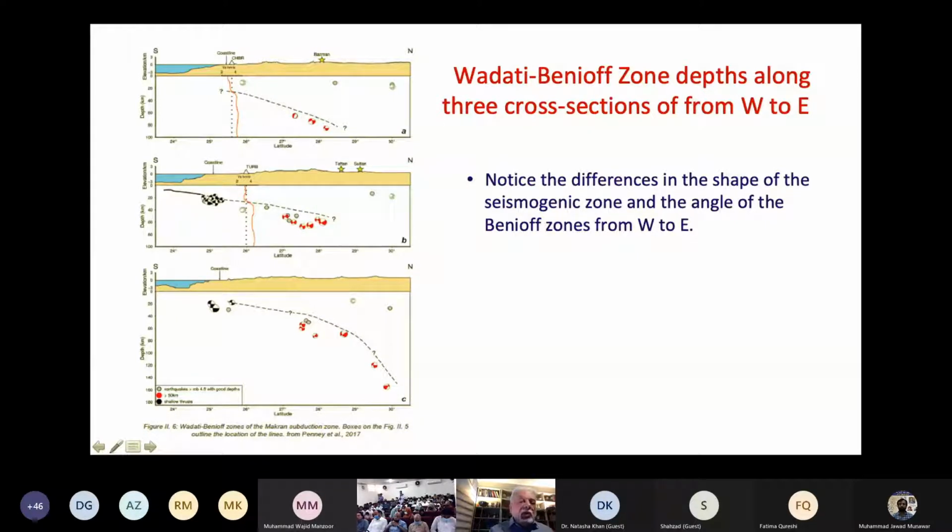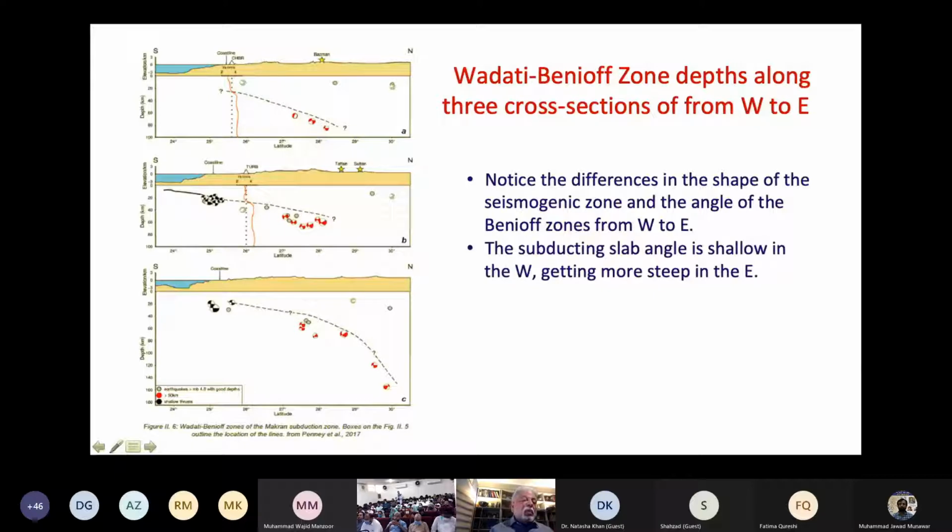And as you can see, the shapes of the Benioff zone are different. It is quite shallow, but it's also shallow here, but it gets a bit steep later on. There is an older part of the stalled subduction, which makes it a little steeper. But the more recent part of this Benioff zone is also fairly shallow. The subducting angle is shallow in the west and getting a little steeper in the east. Major earthquakes are between 10 and 160 kilometers depth, and that's what marks the Benioff zone, of course.